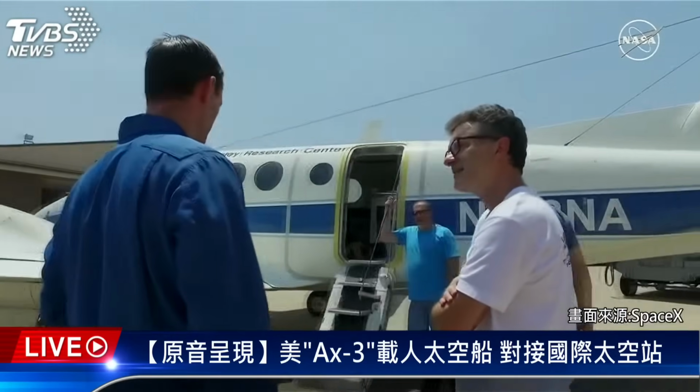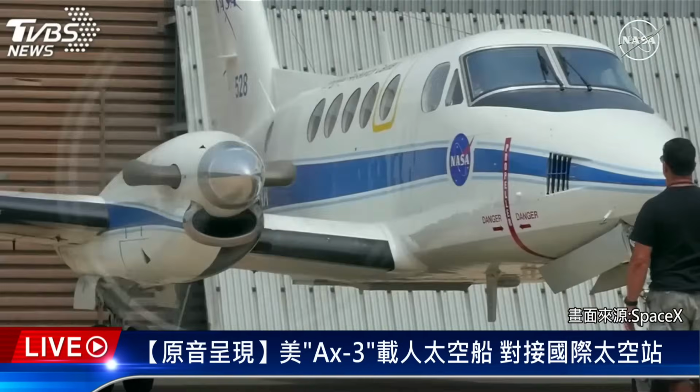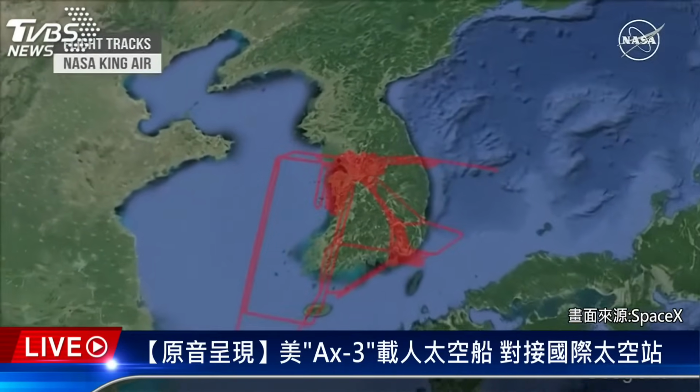So this aircraft carries instruments that work just like the satellite instruments. The higher we fly, the wider the patch of Earth we can see. During the campaign, NASA King Air aircraft will mimic the measurements future satellites will make.